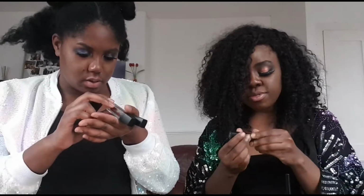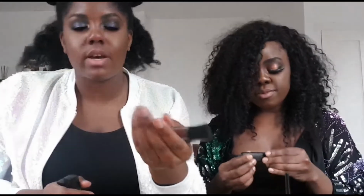So we have the four liquid lipsticks and the one regular lipstick. We have Old Hollywood, Velvet Slipper, Feels, and Birthday Suit. These two, Velvet Slipper and Old Hollywood, I actually already have, so I'm not going to use those. I really like Sleek lipsticks.